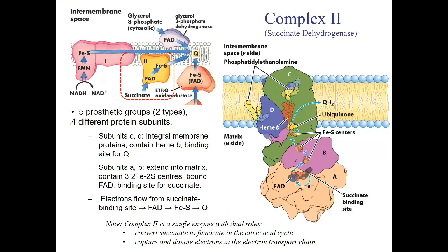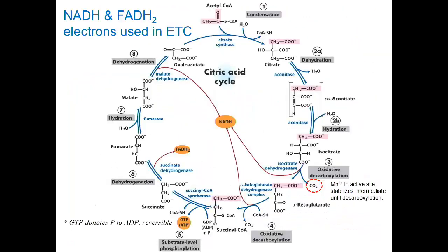I mentioned complex 2 was part of the ETC set, but it wasn't an animation. Well, here it is now. This thing, succinate dehydrogenase, right underneath it, part of the CAC. Let's go back and check where it is. It's not there. Here it is. It's in the second half of the cycle. What are you generating from this? FADH2. Right next to that, integral membrane protein, part of the ETC set, complex 2, also known as complex 2.